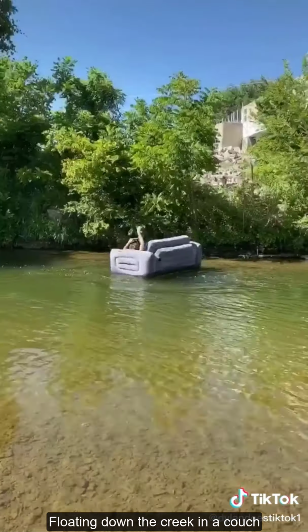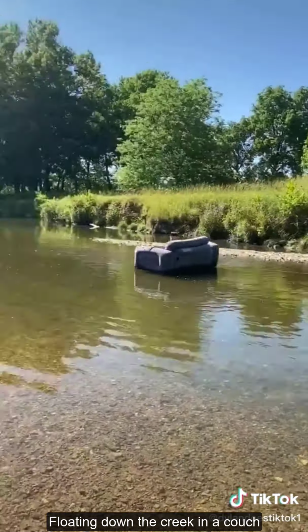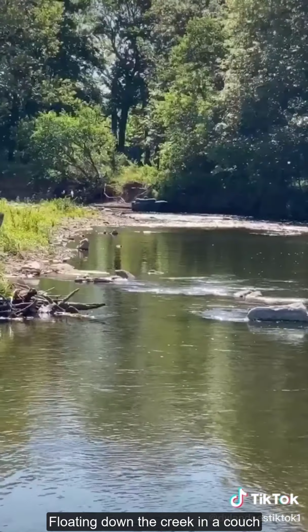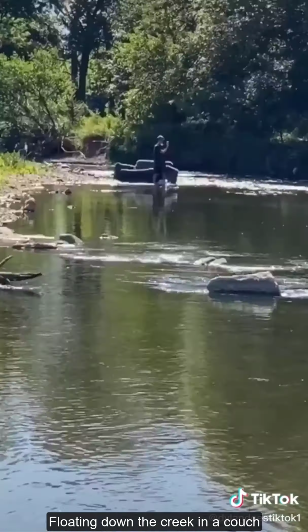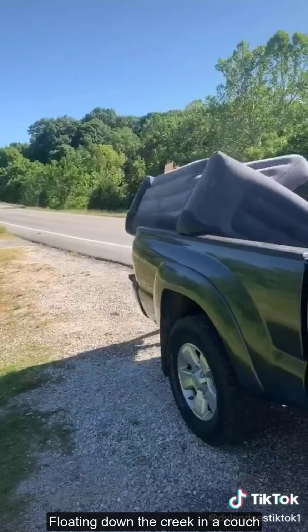I continued on and then decided to lay down and just enjoy the ride. And then I almost ran into a tree. And I kept going out even further and waved goodbye to my brother. And before you know it, I was just gone, out of sight of anything but the GoPro. But eventually I came back and dragged it all the way back to shore, up the rocks, and into the truck, and all the way home.